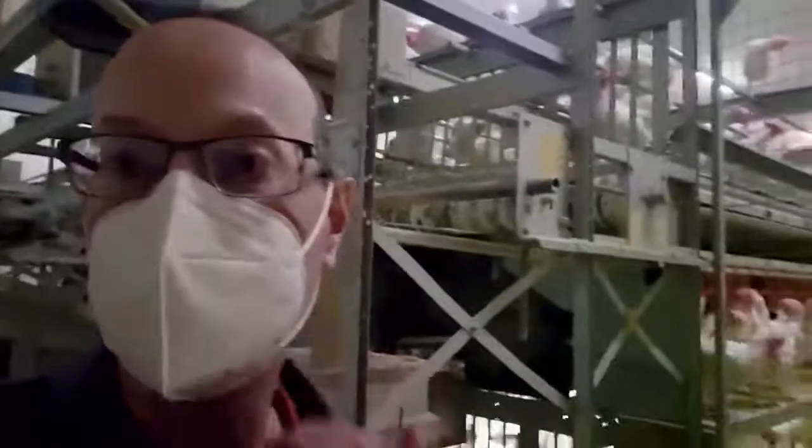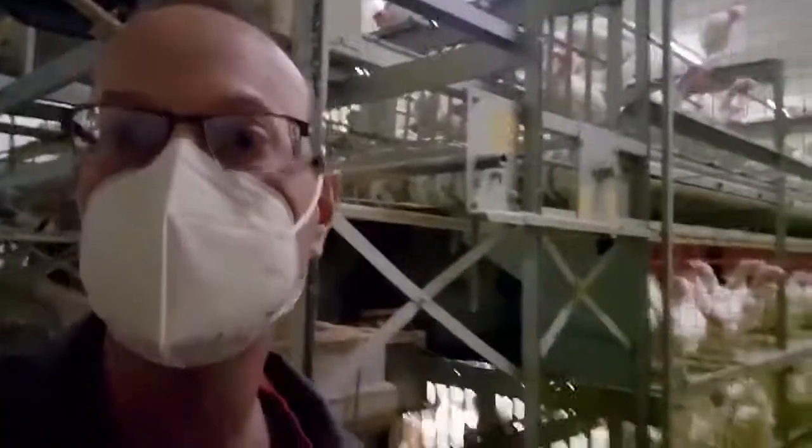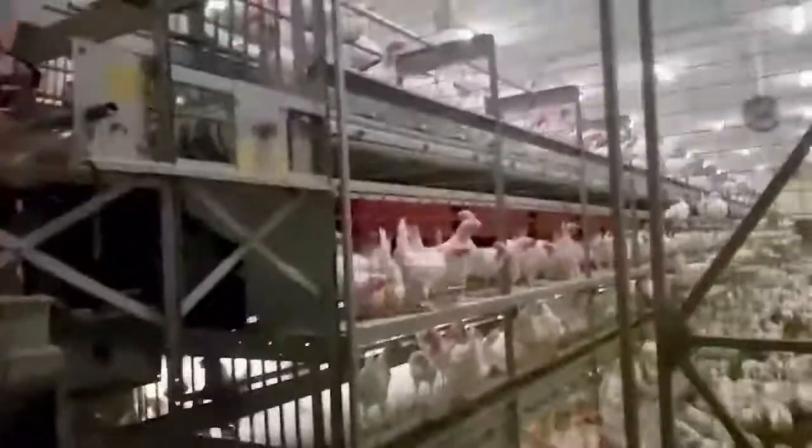The other thing I want to make mention of, you see I have a mask on. This is another thing, we make sure that anything that's in my lungs or on my face is protected from the birds as well.